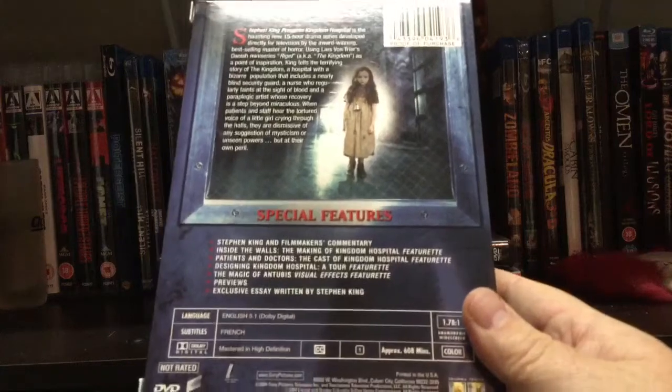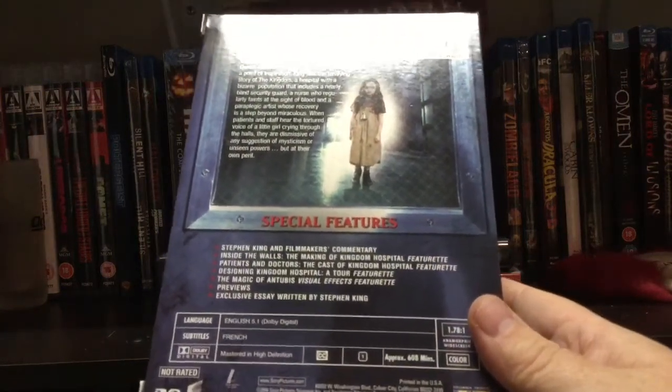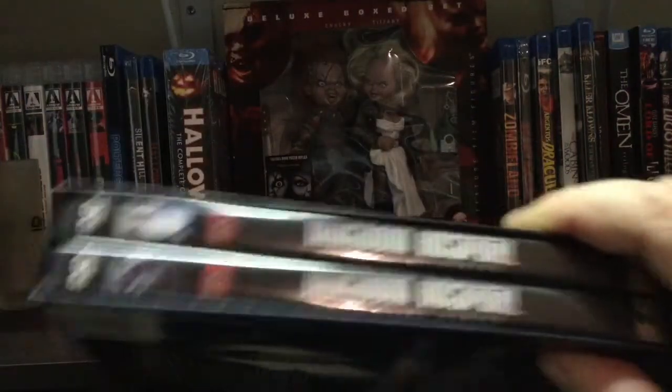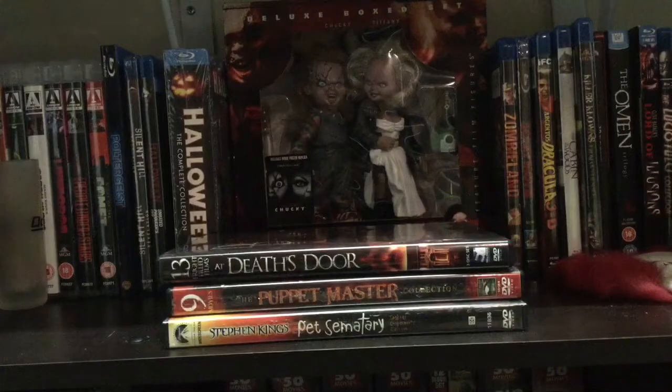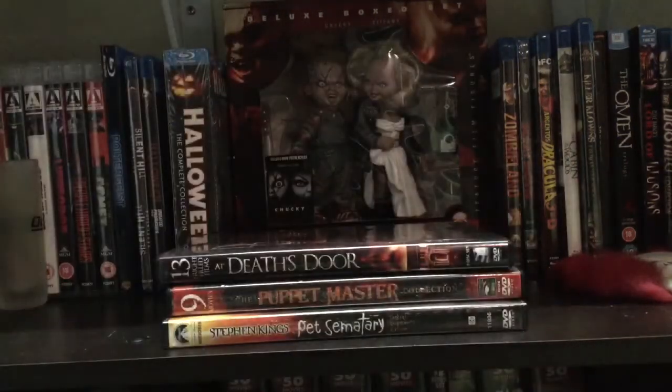Some special features on it. Stephen King and filmmaker commentary. Just like that. I get this at FYE. Each disc has like a few episodes on it that look like that. And this has got the flip thing going on. And each one of the discs looks a little different, so good idea there.